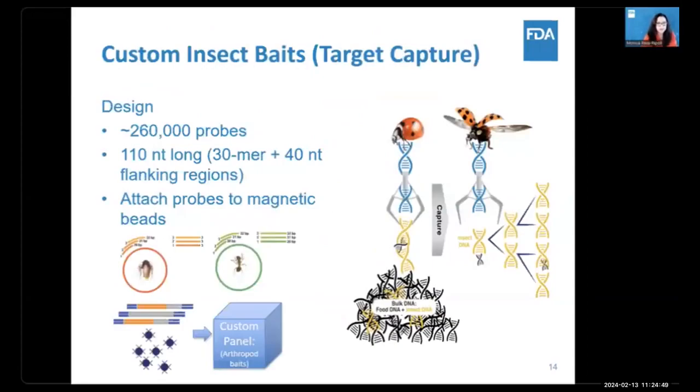What comes next is very interesting because we use mitogenomes from insects to design the insect baits. And I am referring here to molecular baits, or short fragments of oligonucleotide sequences that hybridize to target DNA. To do that, we attached those oligonucleotide sequences from insects to magnetic beads and put them in a specific panel or a kit that could be used in the lab.